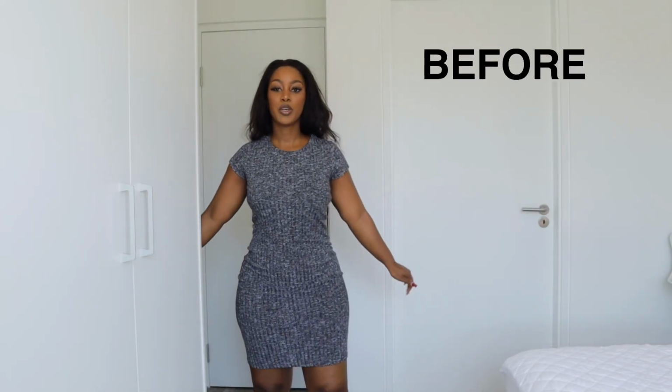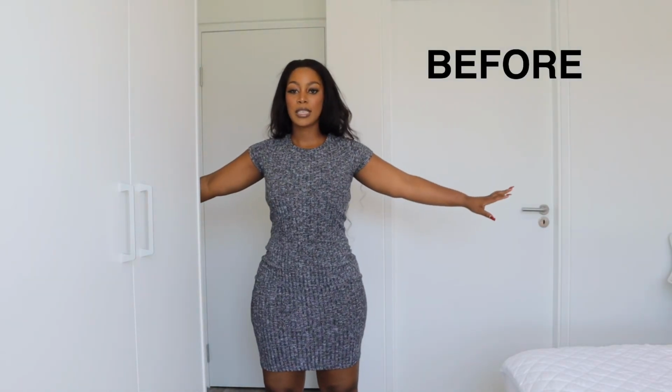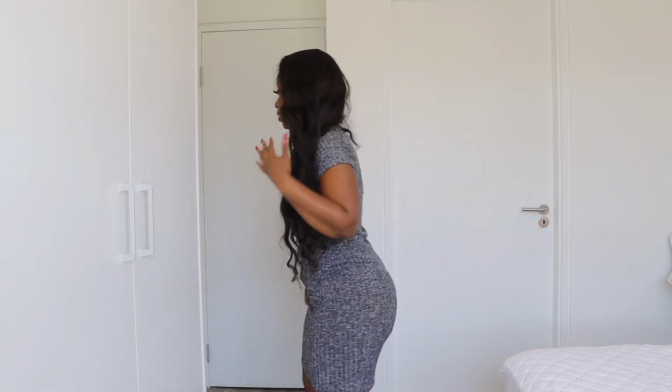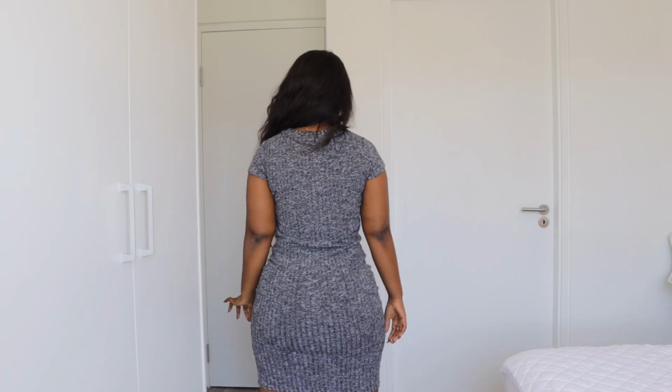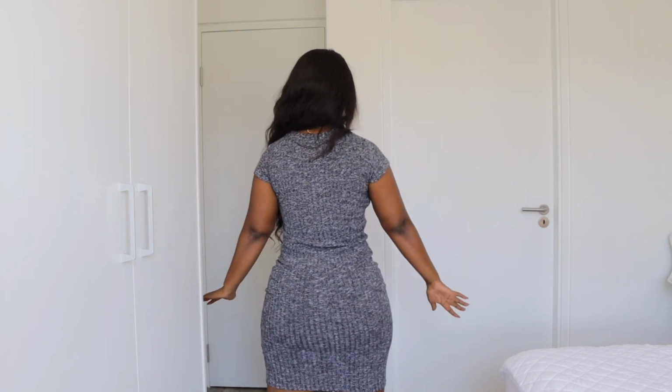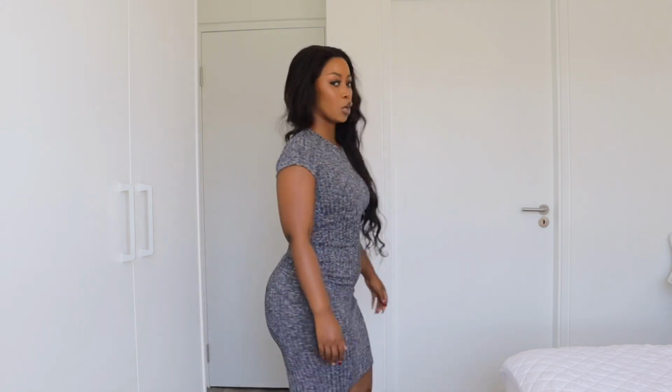So I just wanted to show you the fitting of my dress before I put on this particular product that I have. So this is the fitting of this dress on my body, and if I turn around, this is how the dress is sitting at the back. I just want to show you how it looks and how it would look afterwards. So yeah, this is the dress, and let me just show you now. Okay, so you guys can see properly, this is the dress. Okay, cool, let's move on.